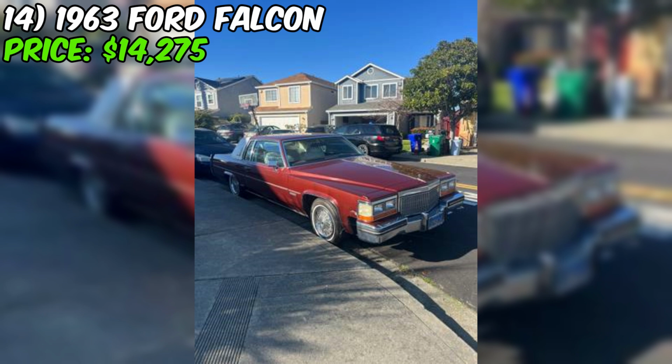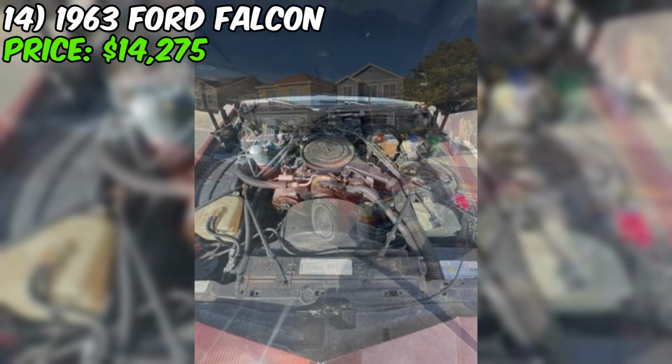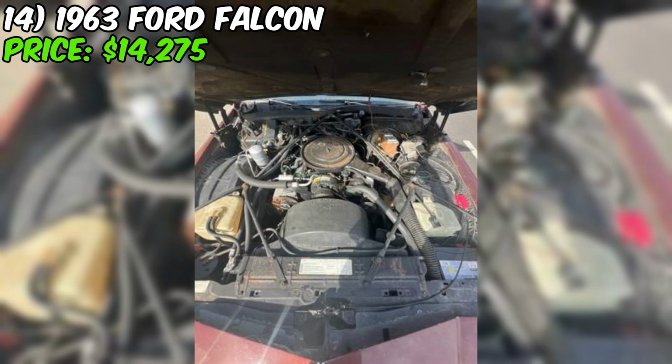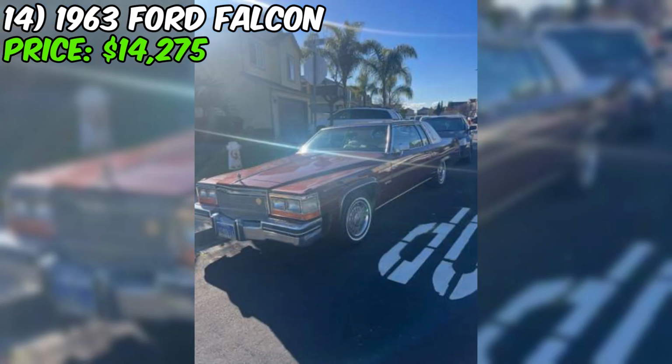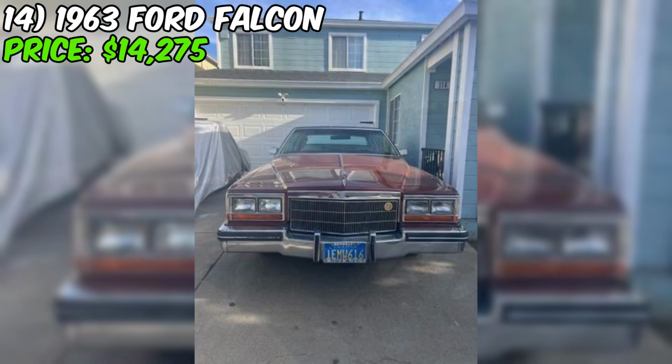14. We've got a real gem on our hands, a 1963 Ford Falcon that's up for grabs on Craigslist. This vintage pickup truck is priced at $14,275, and from what the seller tells us, it seems like an incredible deal for a vehicle that's been meticulously restored and upgraded with some fantastic features. First off, let's talk about the specs. This Falcon comes with a 260 V8 engine paired with a 3-speed manual transmission, which is a classic combination that's sure to get your heart racing.